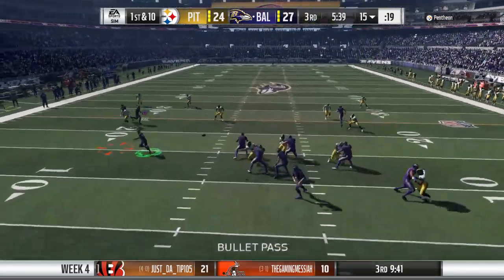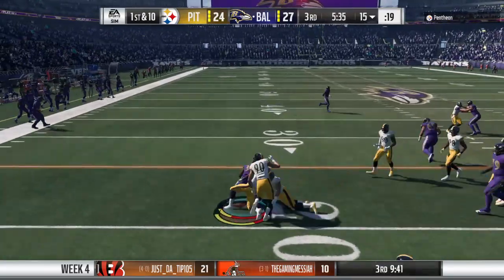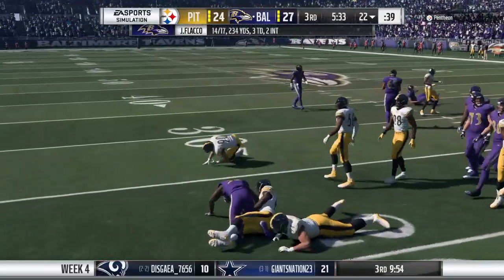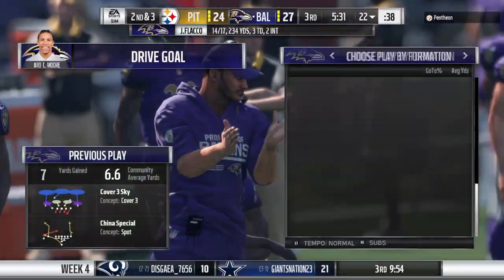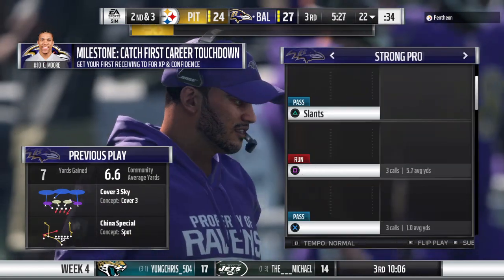They get the pick. Now what can Flacco do on first down? And he's going to find his man out of the backfield. That's complete. And they'll bring him down here up at about the 22-yard line. 7 yards on the play, and that'll make it 2nd down.